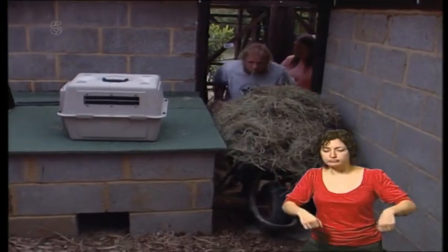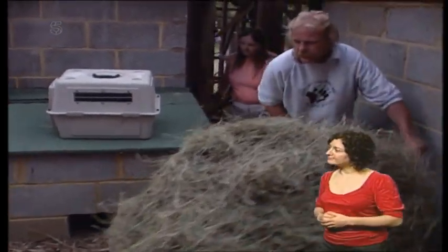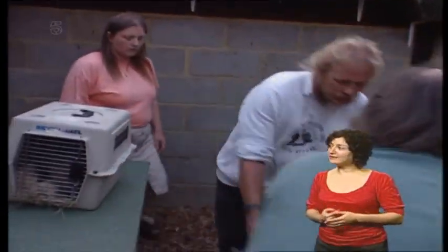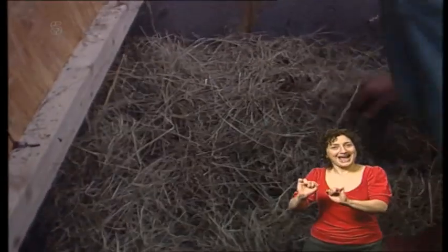Right, we'll just put some new hay in her chamber. Hay in here to last her for a week, maybe a month, maybe even a lifetime. But they like to make their own nest, so she can disturb it, move it as she wants to.